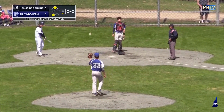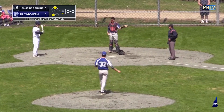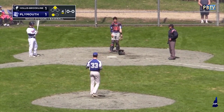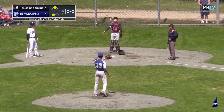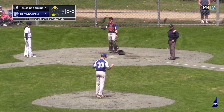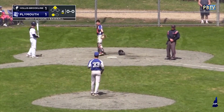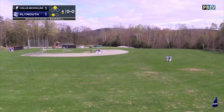Not a lot of playing time over the years, but football captain, played basketball, played baseball. Great teammate. Yeah, he's a kid you want on every team you have. He's kind of your glue guy. Puts everything together, shows up every day, works hard, and just loves to be around him. He keeps the dugout energized, and in intense moments he keeps you pretty calm, pretty good.